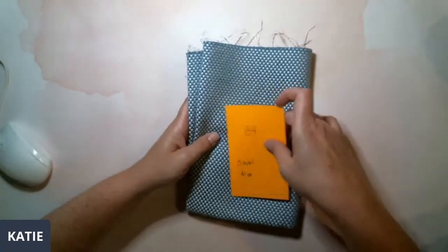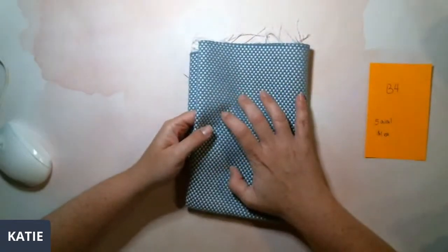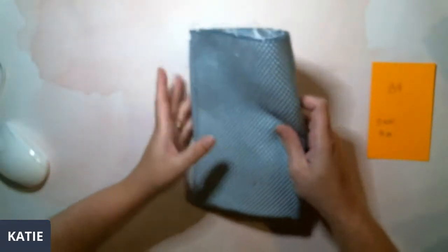B4. This is a really awesome one. There's five available. They're a dollar each, and it's a gorgeous blue and white woven. Wow, that's pretty. It's a nice heavyweight. Look at the fray. It's just awesome, guys. This one is amazing. You need this in your life, I'm sure. So five available, a dollar each, and that is B4.